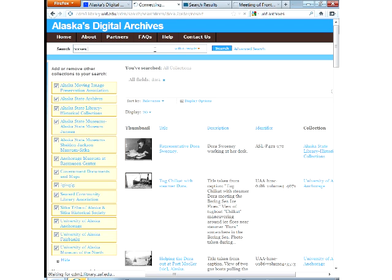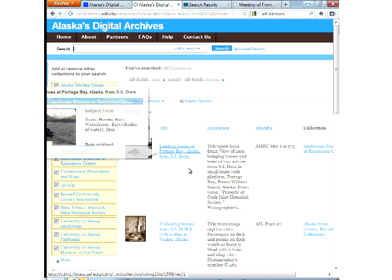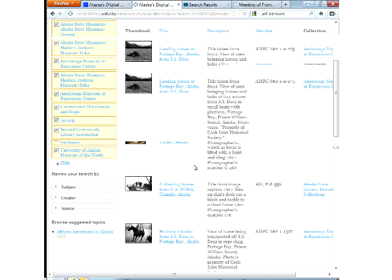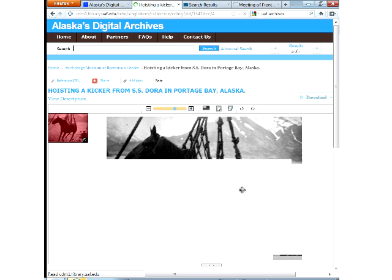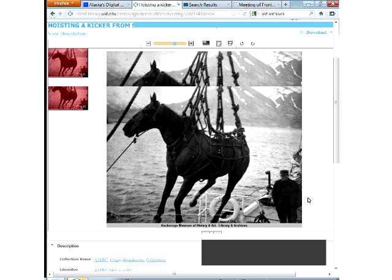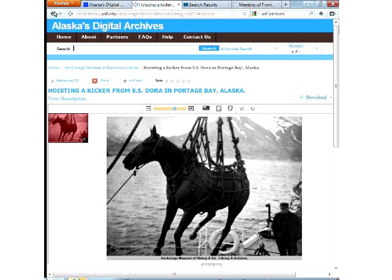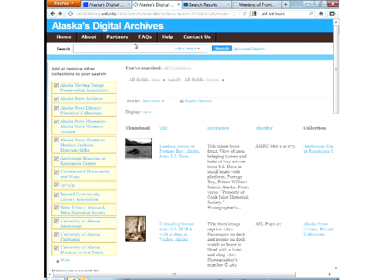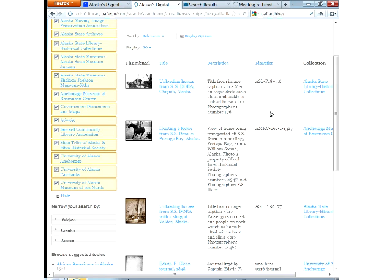I'm still trying to get used to this. It's searching within those results. So now we have a few things. Here it is, landing horses from the SS Dora. Okay, wonderful. So I'm guessing then if we went back in here, that if we did ships, then it's going to be within these results, so we're going to have only the things where it's the SS Dora.